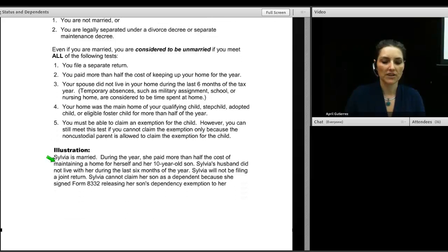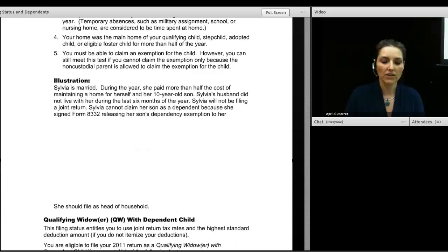Now here's an illustration of these tests. Sylvia is married, and during the year she paid more than half the cost of maintaining a home for herself and her 10-year-old son. Sylvia's husband did not live with her during the last 6 months of the year. Sylvia will not be filing a joint return. Sylvia cannot claim her son as a dependent because she signed Form 8332 releasing her son's dependency to her husband. Sylvia meets all 5 of the tests for being considered unmarried and can file as head of household.